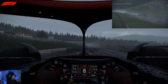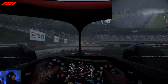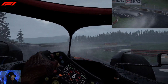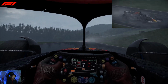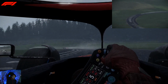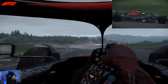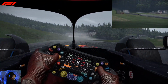Car on. Still really raining, but seems to be decreasing. Definitely wet on the circuit. So who's that further ahead? I reckon that's Vettel, who passed us just before we came in the pit stops. We also had a good run.